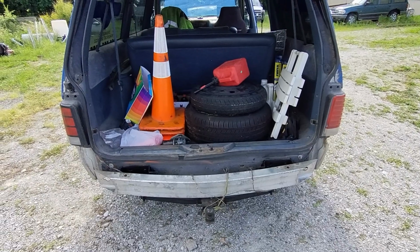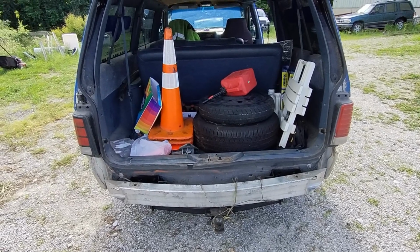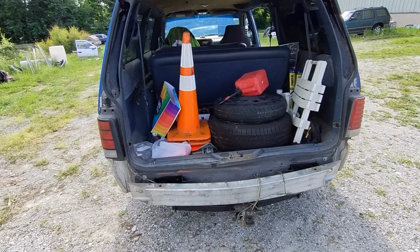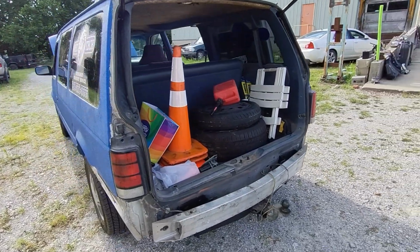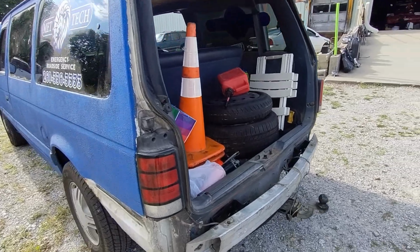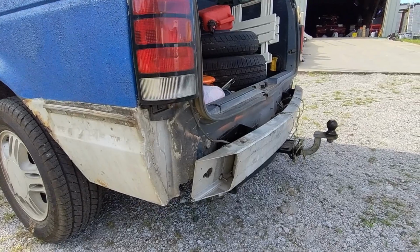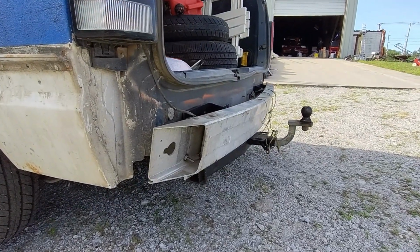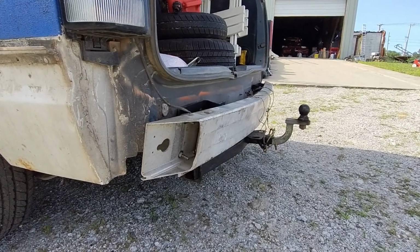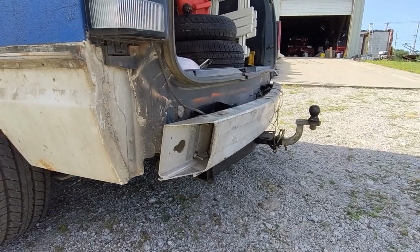The original rear bumper was plastic over a steel core, but that steel bumper core completely rusted. I mean, it was falling apart with rust. It was riddled with rust. I replaced that steel bumper core with an aluminum bumper core from a Volvo S70.